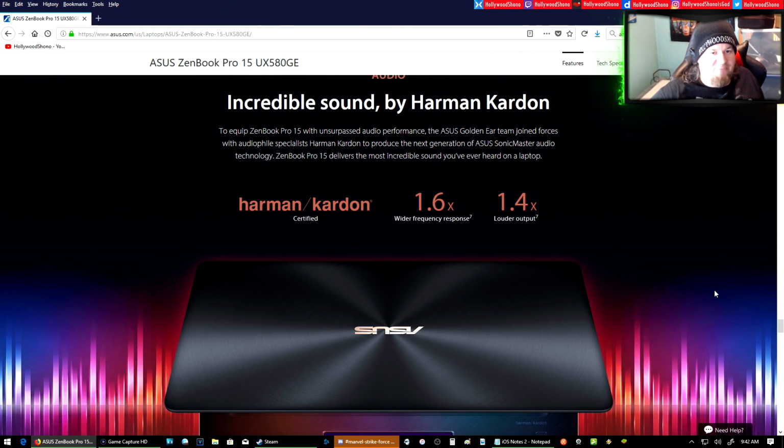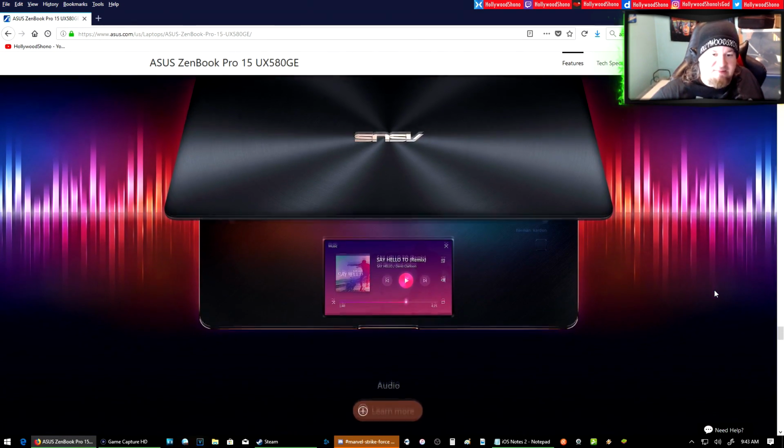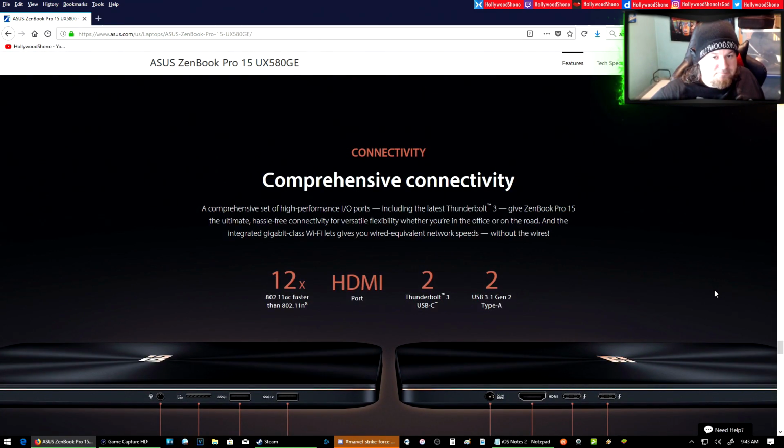To equip the Zenbook Pro 15 with unsurpassed audio performance, the Asus Golden Ear team joined forces with audiophile specialist Harman Kardon to produce the next generation of Asus Sonic Master audio technology. Zenbook Pro 15 delivers the most incredible sound you've ever heard on a laptop. That's debatable, but we'll have to see on that.